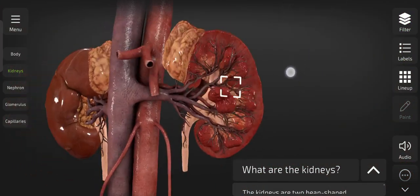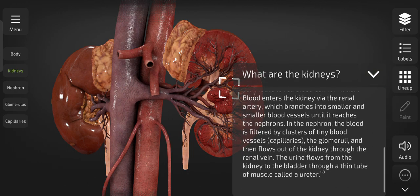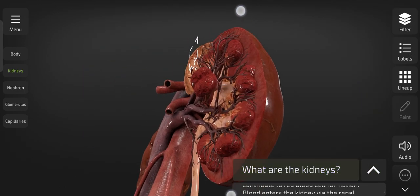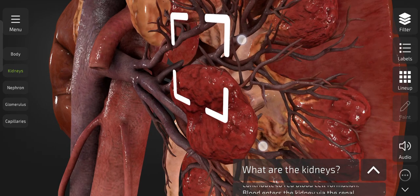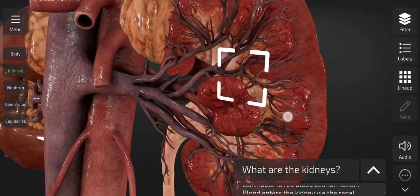Blood enters the kidney via the renal artery, which branches into smaller and smaller blood vessels until it reaches the nephrons. In the nephrons, the blood is filtered by clusters of tiny blood vessels, capillaries, the glomeruli, and then flows out of the kidney through the renal vein. The urine flows from the kidney to the bladder through a thin tube of muscle called a ureter.